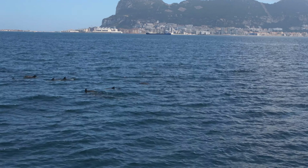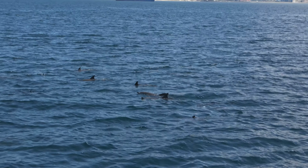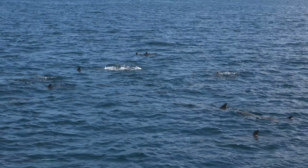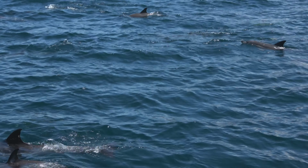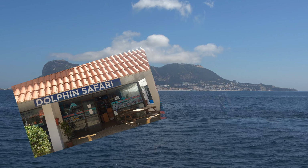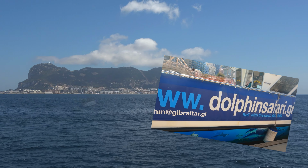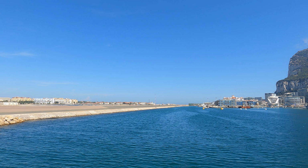I highly recommend the Dolphin Safari at Gibraltar. Lots of room on the boat. You get up close to the dolphins with great, great views for pictures and videos with the dolphins. So check out Dolphin Safari at Ocean Village in Gibraltar. Take a look at their website and book your tickets online for a discounted price.